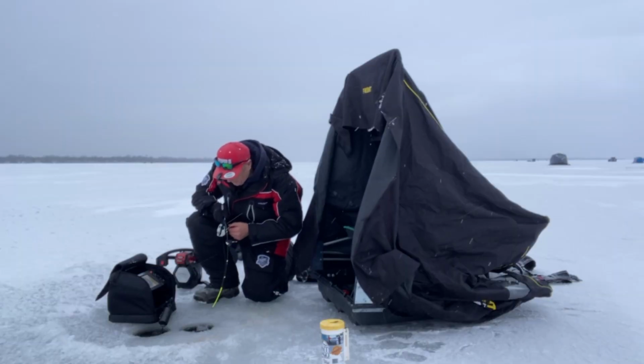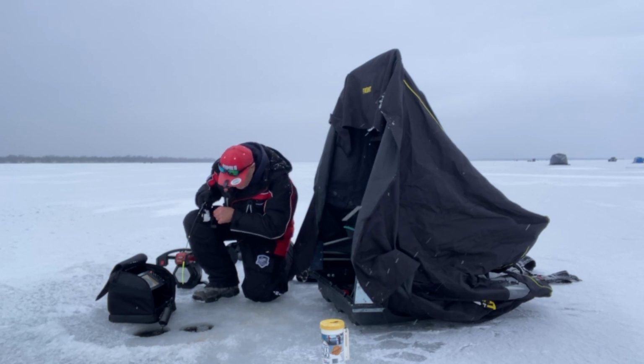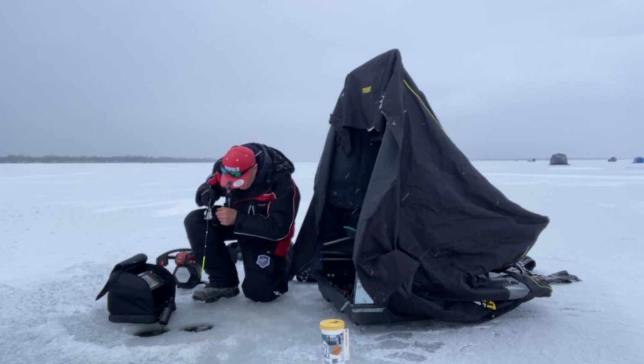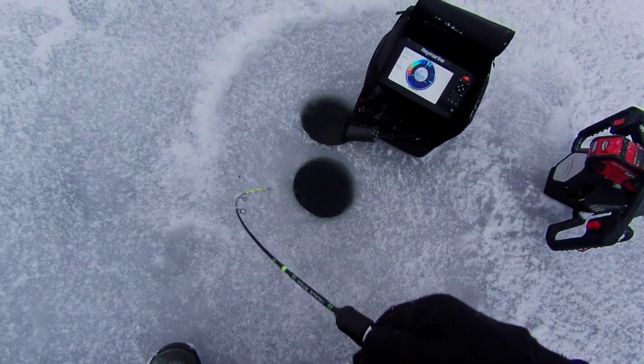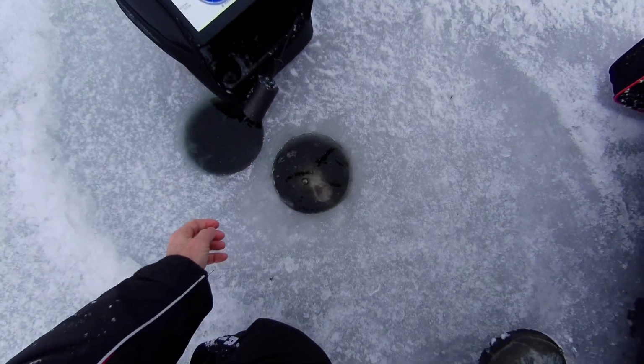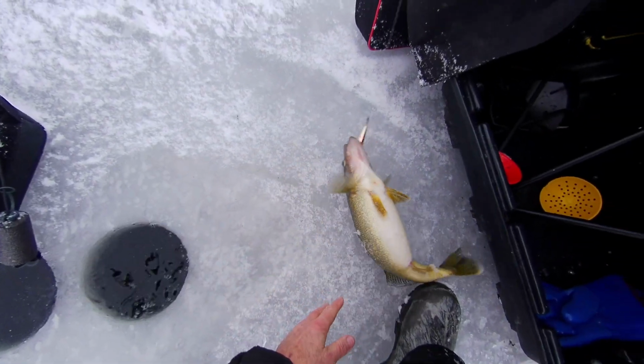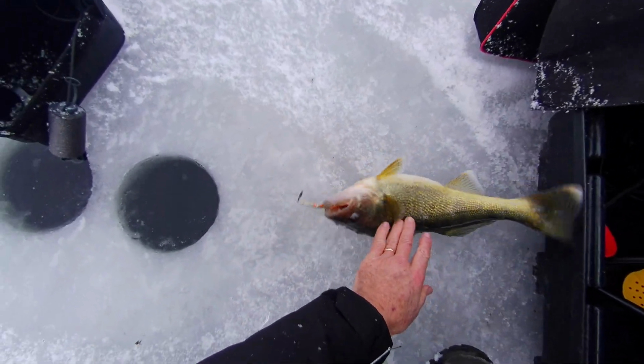I'm fishing in about 20 feet of water. This guy's fighting pretty good. Come on. Are you going to be a nice walleye? Come on. Good fighter. There we go. That's a nice start. Look at how plump that walleye is.